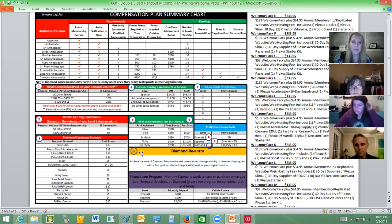Okay, the final way, the 11th way that we get paid, is the Diamond Reentry Program. So if someone makes it all the way up to diamond, they can actually recruit themselves back underneath that first position and work the business all over again, growing a new team. And that is how Celeste has gone diamond sapphire. She's sapphire on her second position underneath herself, and we are on her sapphire leg. Hopefully in the next month or 2, she'll be the first ever diamond ambassador, double diamond.